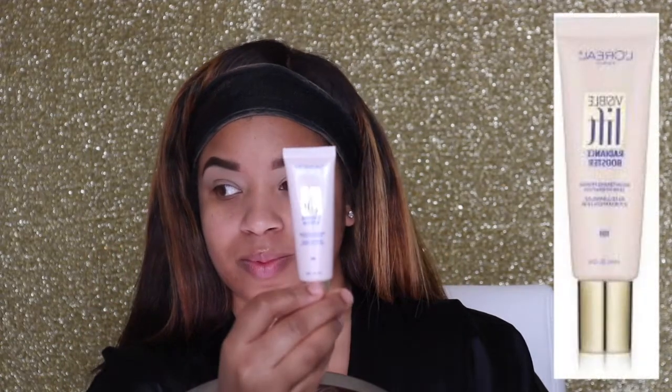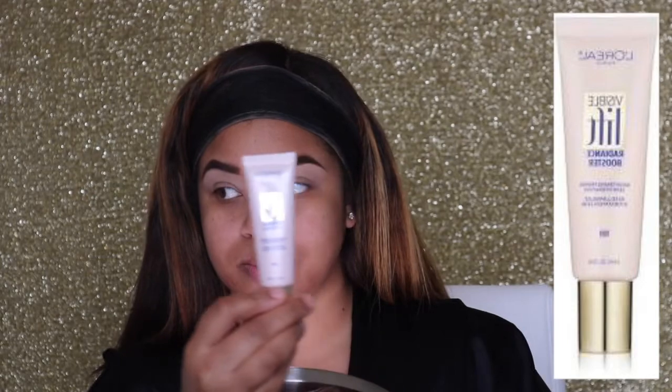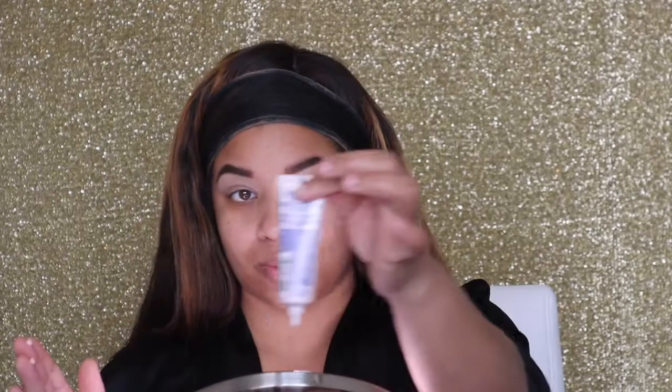Alright, let's get started. We're going to take our first L'Oreal product, which is the Visible Lift Radiance Booster. This hydrates, instantly brightens, smooths, and evens out your skin. The shea butter and the glycerin is going to help to moisturize my skin, but it's not greasy and it won't settle into my lines or wrinkles. This product retails for $12.99. Take a pea-sized amount and just massage it all over your skin.